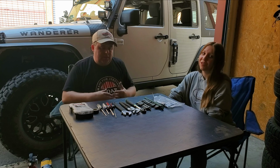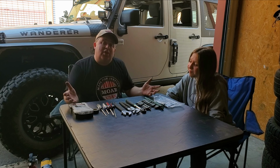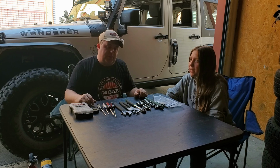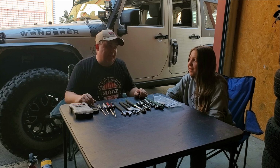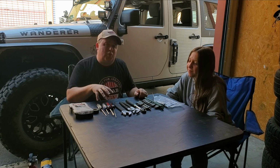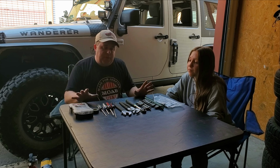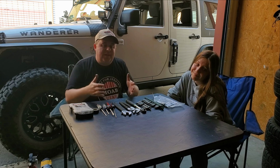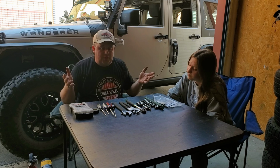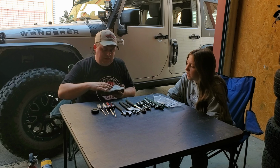Awesome, I love tools. So now, let's talk about some of the basic tools that you should have with you in your Jeep. Basic, absolutely. Now, I carry a lot more tools than what you see here in front of you, but for just about any situation, your basic tools can pretty much get you through. So, let me show you what I have here.